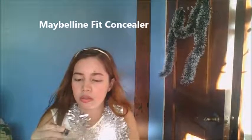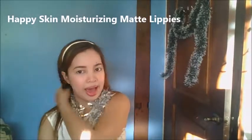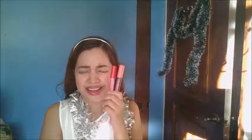The next is my baby feet, Maybelline concealer. I really love this Maybelline Happy Skin moisturizing lipstick, Shut Up and Kiss Me. Moisturizing matte. So it's really nice.